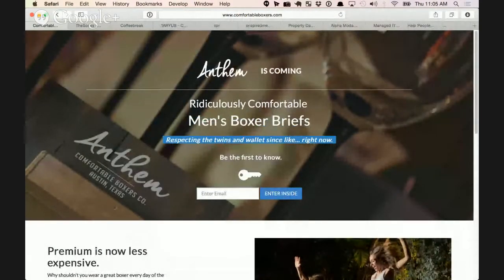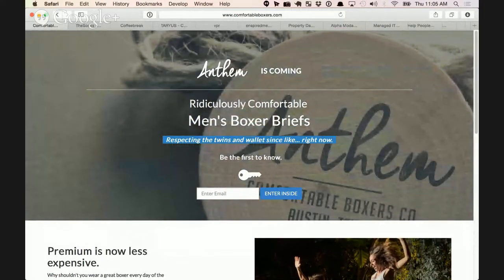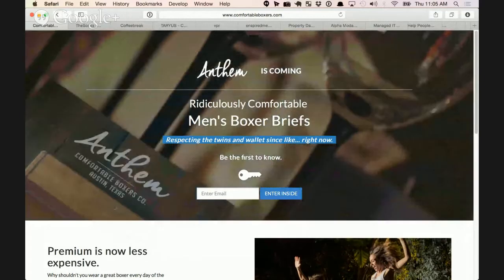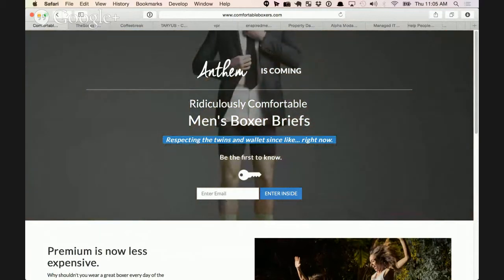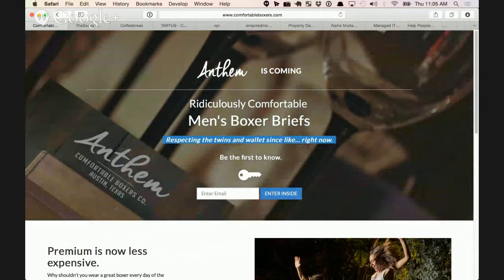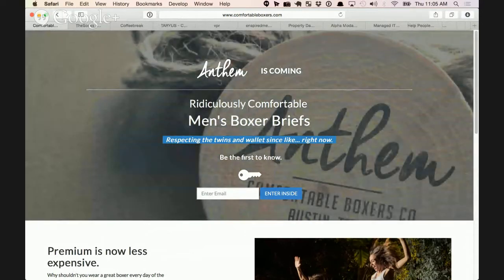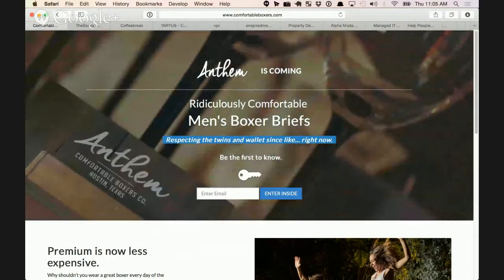But then we'll start looking at the actual copy. The first thing I saw was Anthem. Anthem is coming. I don't really know what Anthem has to do with boxers. I guess the tagline below it says ridiculously comfortable men's boxer briefs, so that must be Anthem. I'm not sure I have a better idea how to tie the two together other than saying Anthem is, or will be, ridiculously comfortable. Maybe you don't need that, but it was kind of jarring. I looked at it and saw the logo is coming, and then, okay, is this what's coming? I guess you have to assume that people are going to make that leap.